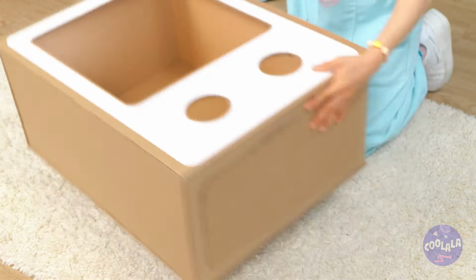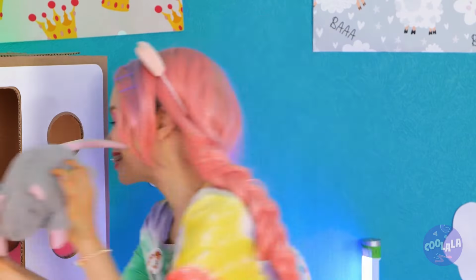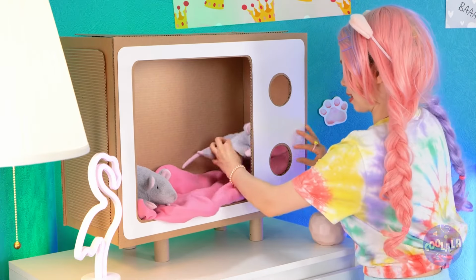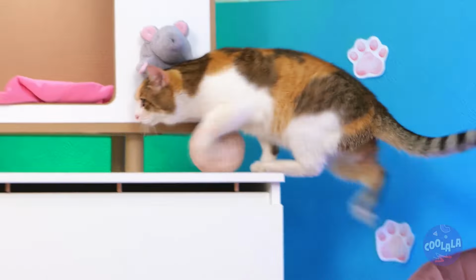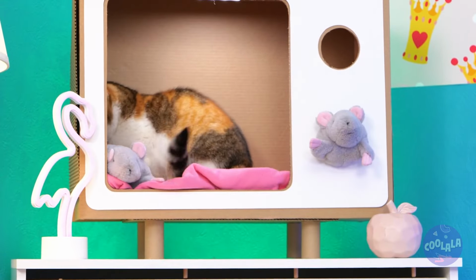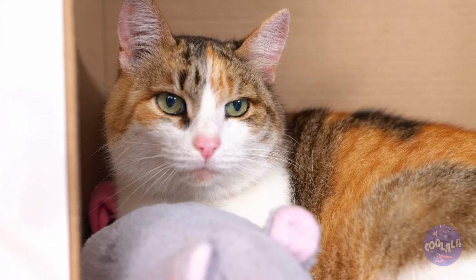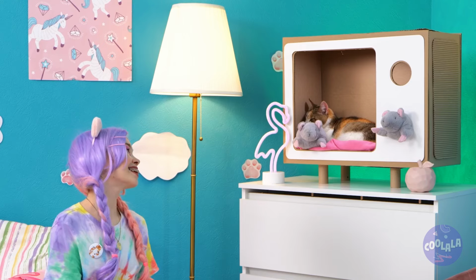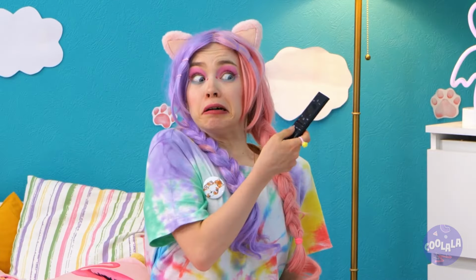It looks like a television set. Let's put on the mouse network. Talk about interactive television. But in life, cats are the stars, and we are just the spectators. Uh-oh.